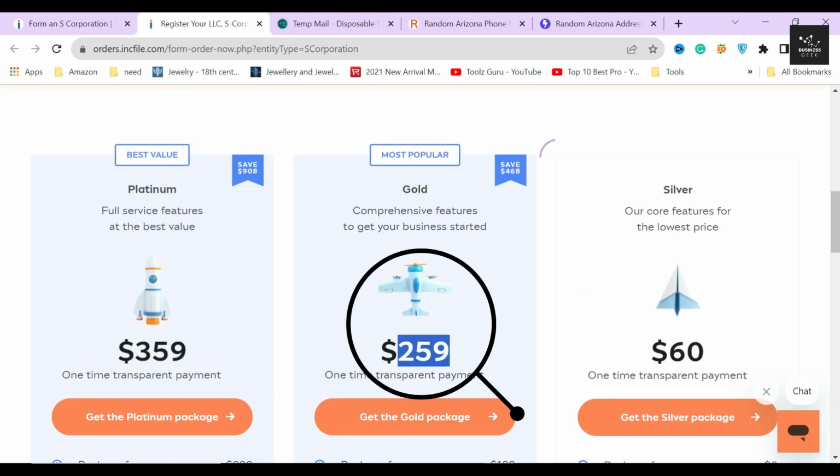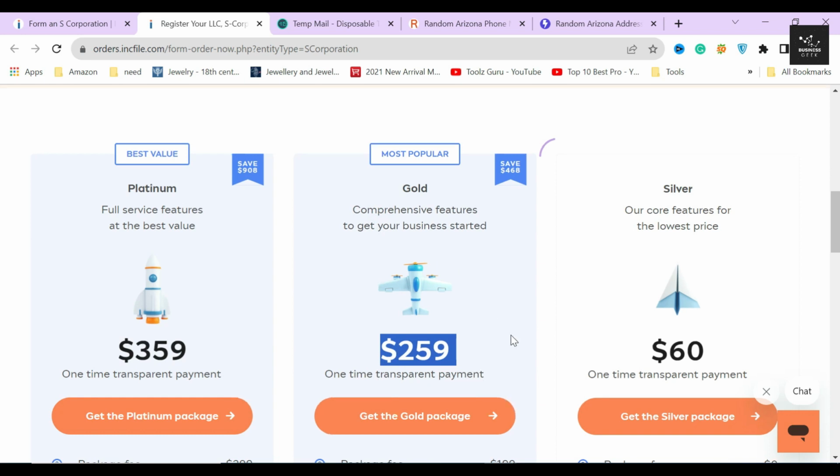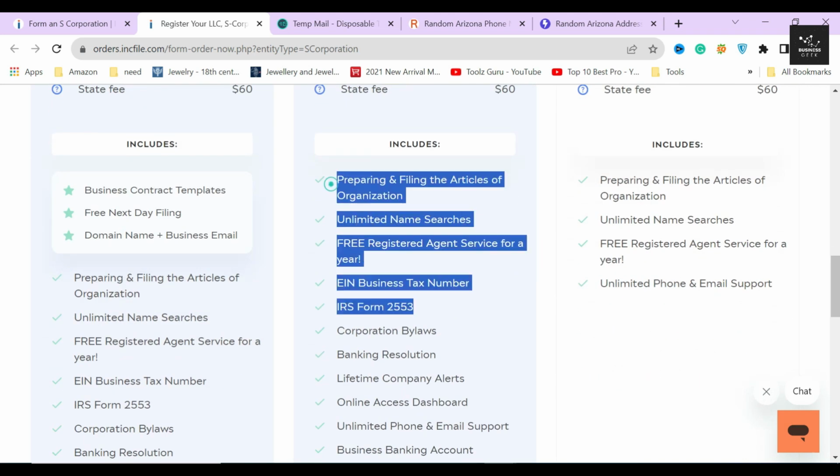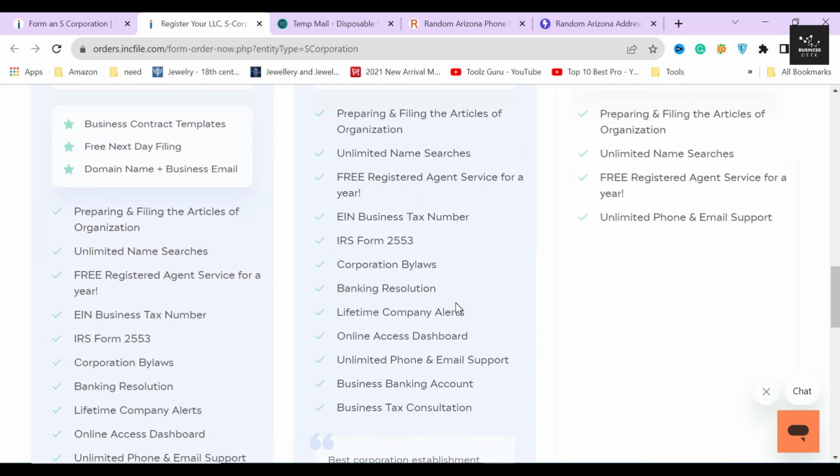Next is the Gold package, which costs $259, and this is the package I highly recommend everyone to grab because it basically covers everything you will need. This package includes everything from the Silver package plus other services like providing and filing EIN business tax numbers, Form 2553, corporation bylaws, business bank account, tax consultation, etc.